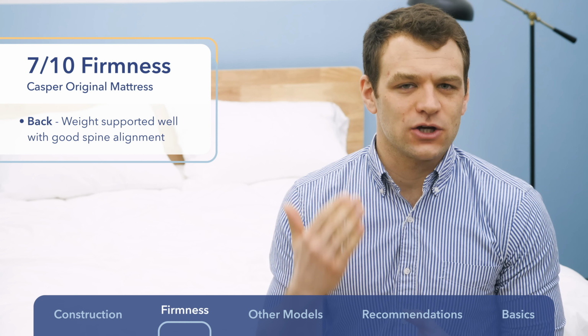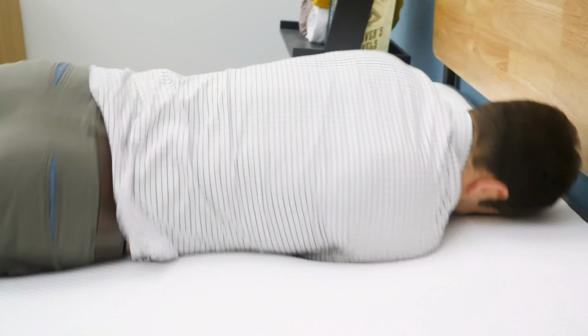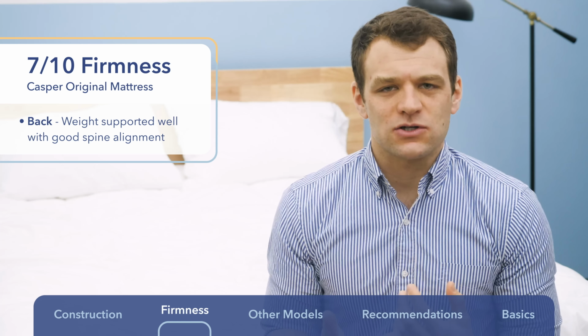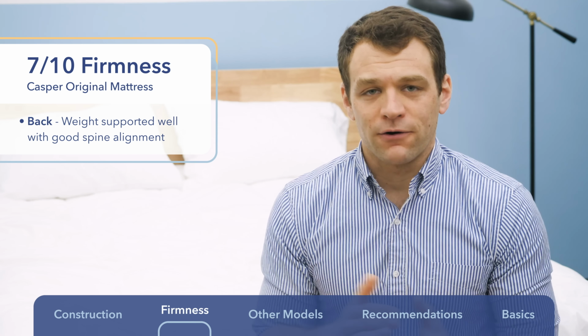I felt that it did a good job of supporting my weight while I was lying on my back. As I was changing positions, rolling around, again, we talked about that latex-like foam, which has good bounce, good mobility, so I was able to change positions without feeling stuck in the mattress. That's nice if you're a combination sleeper, you roll around during the middle of the night.